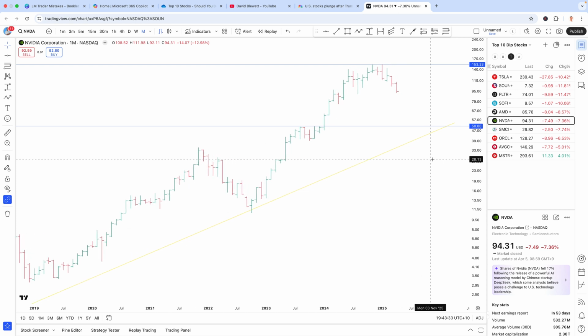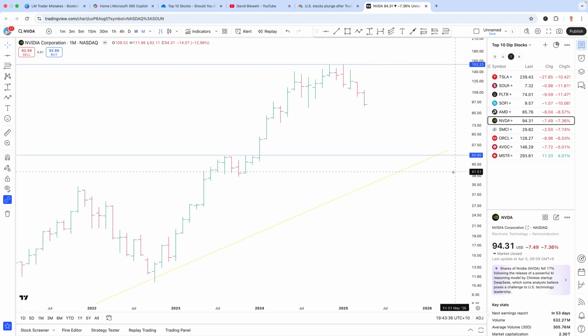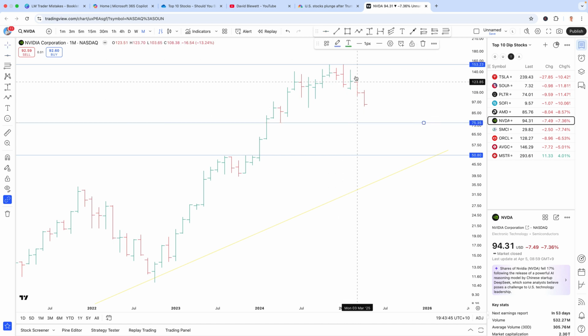If we zoom in a bit, before that $50 level, let's just mark up some other key levels for NVIDIA. So we've got this key level here where it pulled back, which is $75, and then probably a very, very strong level for NVIDIA is the $90 level. So it did fall through $100 obviously last week. So right now it's looking as if it's either going to find support at $90 or fall into this level here of $75.